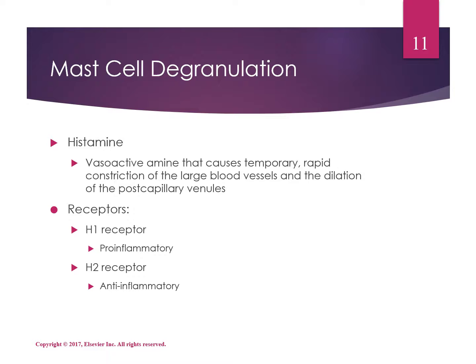Mast cell granules also contain chemotactic factors, two of which are neutrophil chemotactic factor and eosinophil chemotactic factor of anaphylaxis. Chemotaxis is directional movement of cells along the chemical gradient formed by a chemotactic factor. Neutrophils are the predominant cell needed to kill bacteria in the earlier stages of inflammation, and eosinophils help regulate the inflammatory response.